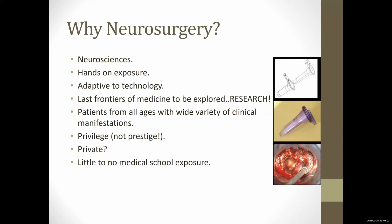Another advantage in neurosurgery is that you're not limited to a specific group of patients. It's not specifically for adults or pediatrics. You will see all kinds of patients from different populations. This will keep the specialty refreshing for you. You will see a lot of patients, a lot of diseases, and specifically if you are interested in surgery, this is the specialty for you.